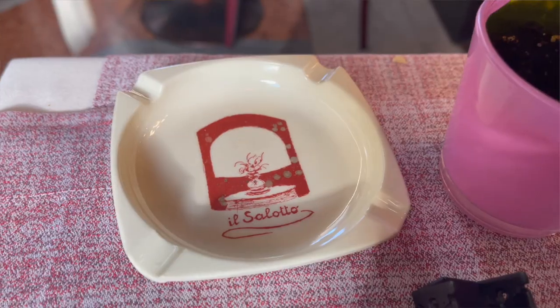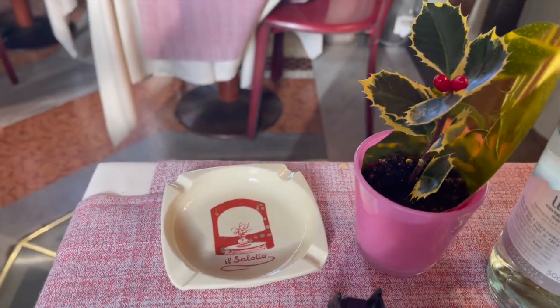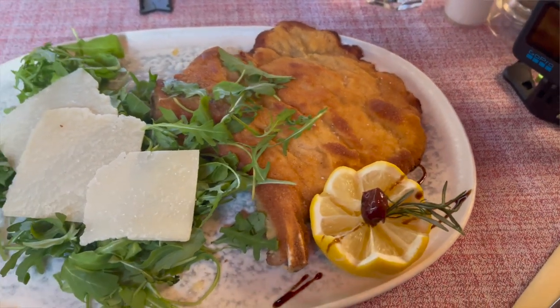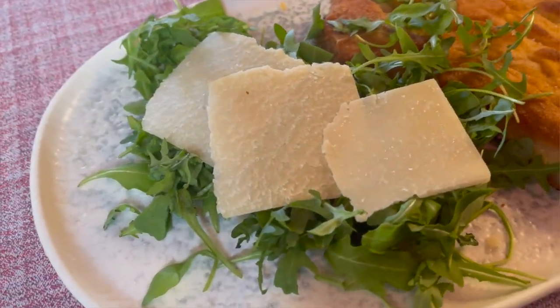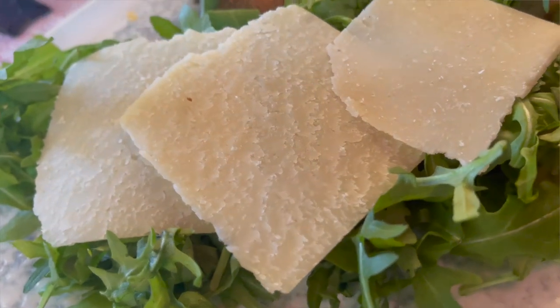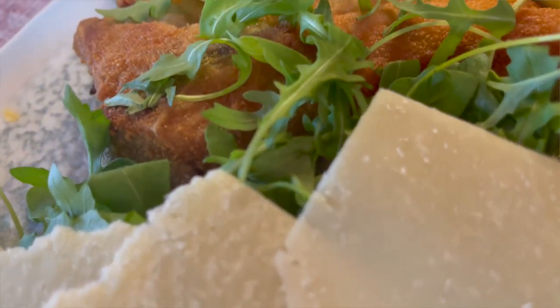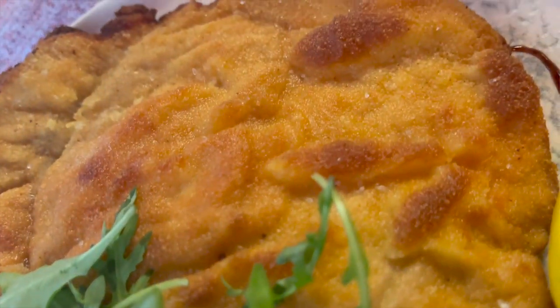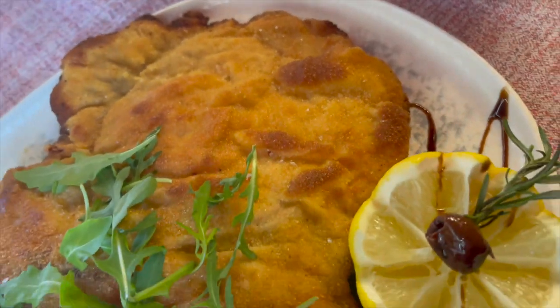I am at Il Salotto here in Milan, Italy, just steps away from the Milan Cathedral. We just ordered a Milanese specialty, Cotoletta alla Milanese con rucola e grana, a veal cutlet with what they call rocket here, we call it arugula. And then it also has Parmesan. It should be a pretty good meal. I've been looking forward to this one for quite a while. Hopefully it is delicious.